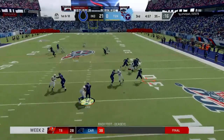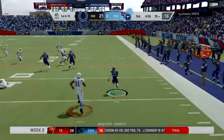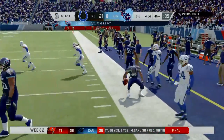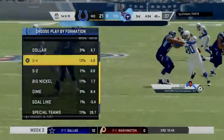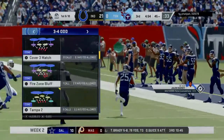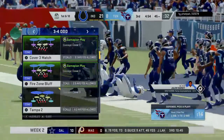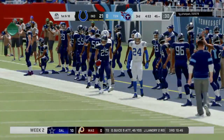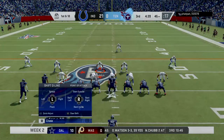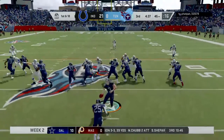On 1st down, Lock. They'll try and set up the screen to Hines. And he'll go out of bounds, it appears, right at the 45. That's a 1st down pickup for Tennessee on a gain of 10. They ran that one well, and not only did they pick up a nice chunk of yardage on the screen, they sent a message to the defense. Rush the passer all you want, but you better be careful. We can hit you going back the other direction.